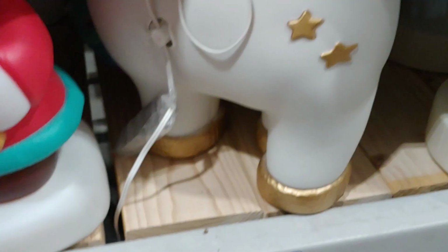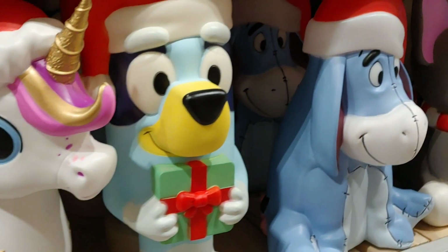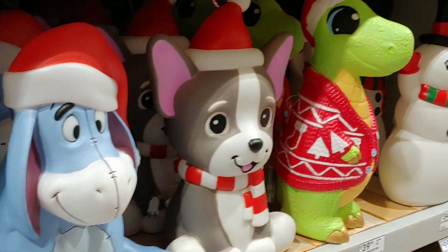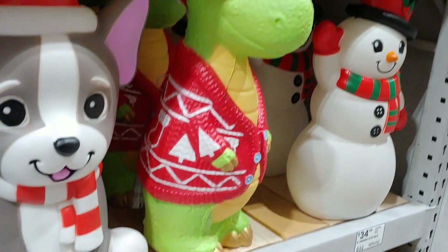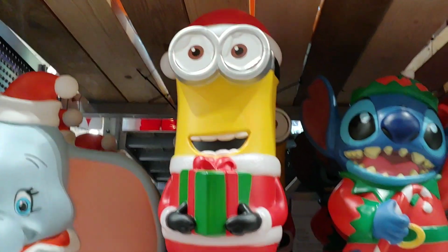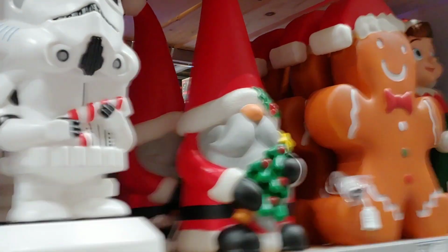The blow mold, $39.98. There's Bluey. Your little puppy, a dinosaur, a snowman. And look, they even have Dumbo in the mix. The Minions, Stitch. Dumbo's cute. Look at that. I like that movie. It's a really nice movie. $59.98. Star Wars. The gnome's back.